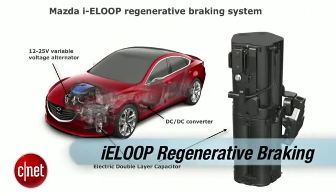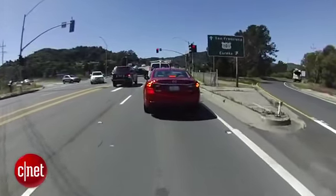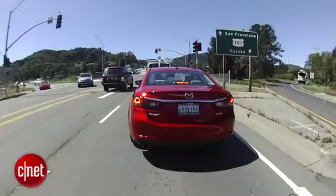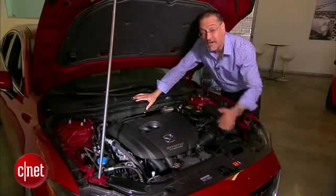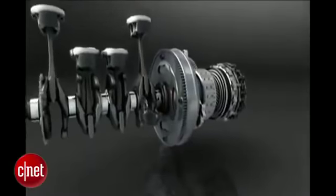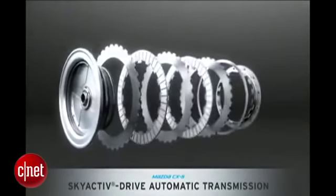And finally, there's a regenerative braking technology called e-iLoop or some nonsense. Another horrible branding exercise. What it does is regeneratively gather energy from braking, which a lot of cars do, but instead of putting it into a battery or the service battery, it puts it into a giant capacitor that is used to run the onboard systems in the cabin. Okay, that, plus they say an advanced transmission, they're all advanced these days, is Skyactiv.